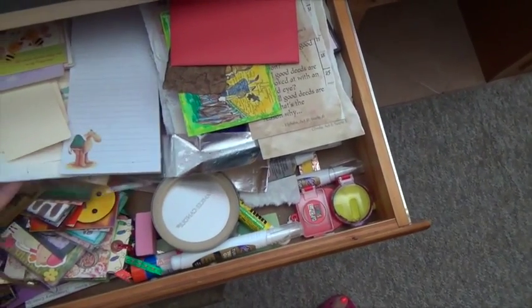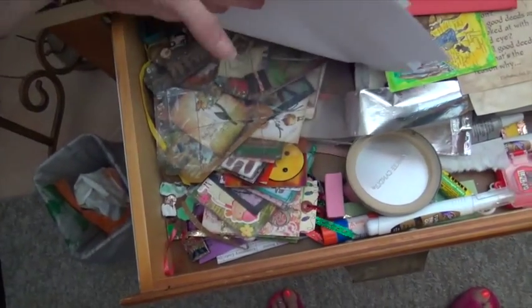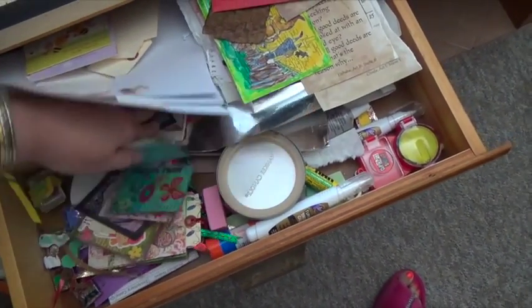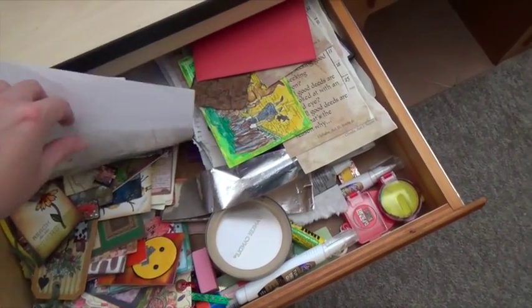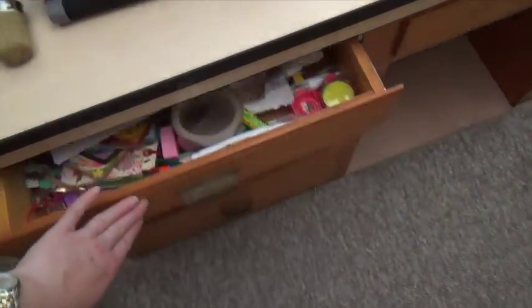But then also, any ATCs or inchies that I receive go into this drawer for now, because I'm actually going to make a journal to put them all in. So this is all the ATCs that I've received. I haven't made the journal to put them into yet. And that's my inchies right there. That's the pocket that I made for the inchies. So yeah, that's what that is.